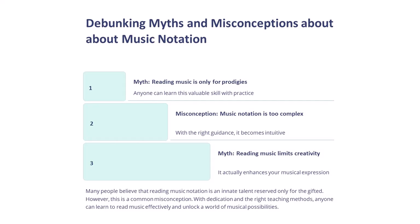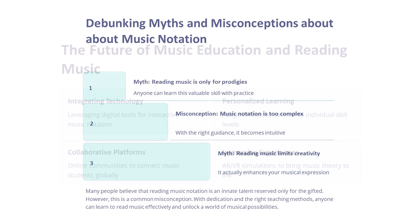Many people believe that reading music notation is an innate talent reserved only for the gifted. However, this is a common misconception. With dedication and the right teaching methods, anyone can learn to read music effectively and unlock a world of musical possibilities.